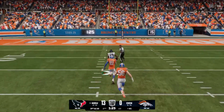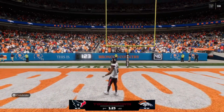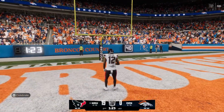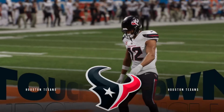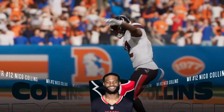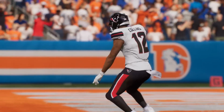That is caught. Touchdown, Houston. Nico Collins. His 3rd touchdown now on the year, as his guys are able to push that lead out a bit further. Heck of a start to his season. He had 2 touchdowns in the opener last week, another one here in week 2.